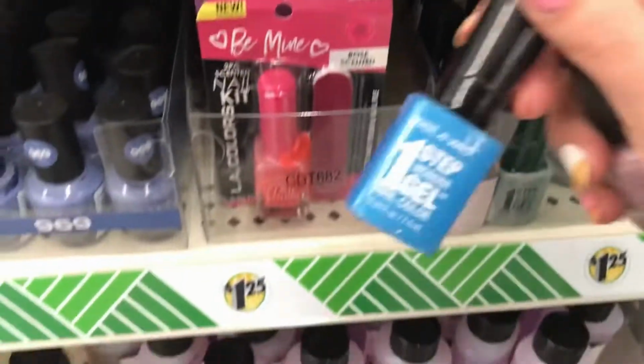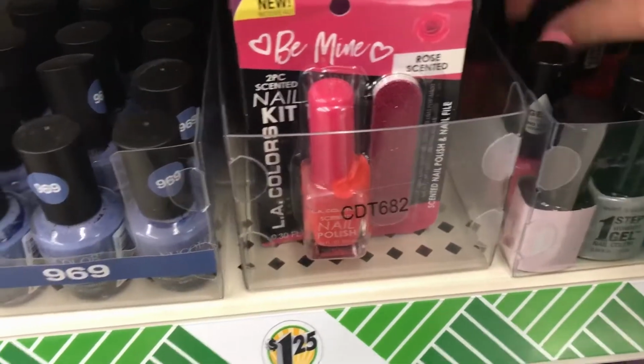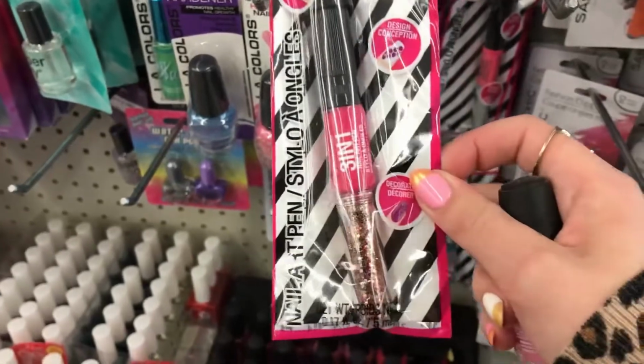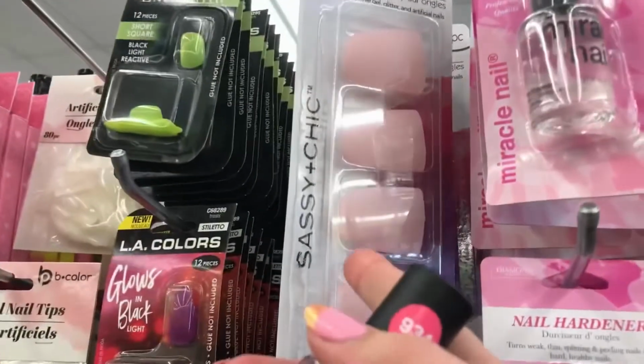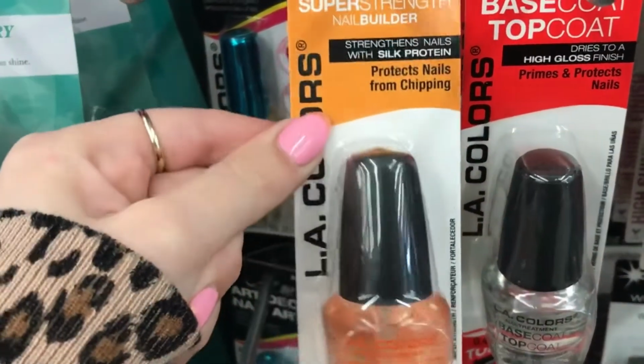Has anybody ever tried one of these Wet n Wild one-step wonder gels? Please let me know. Different eye glows back here too. Like 3-in-1 nail art brushes, decor, and color. So that's cool. These are really good too. Right here, I always use these. Has anyone ever tried the Super Straight Builder? Let me know. I've never tried it.